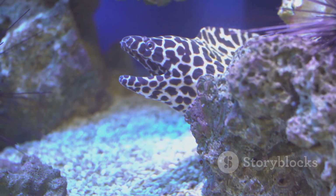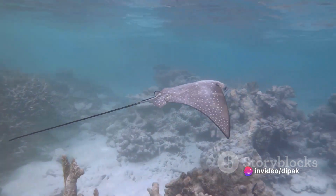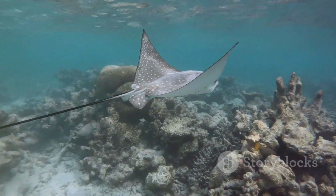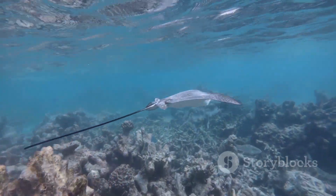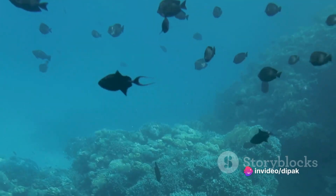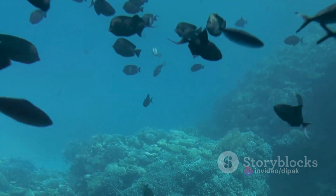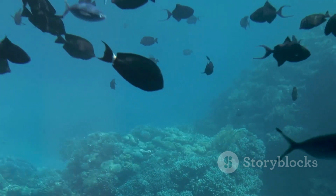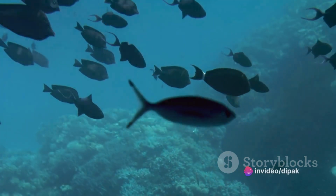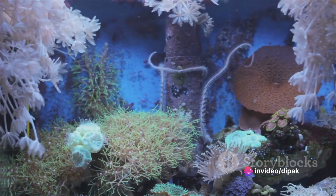react. Whether it's to dart out of the way of an approaching predator, or to go in for the kill on unsuspecting prey, active electroreception provides the split-second advantage that can mean the difference between life and death. So, active electroreception isn't just about perceiving the world, it's about actively interacting with it. It's about sending out signals and interpreting the responses. It's about navigating the environment with precision and making strategic decisions based on the information received.